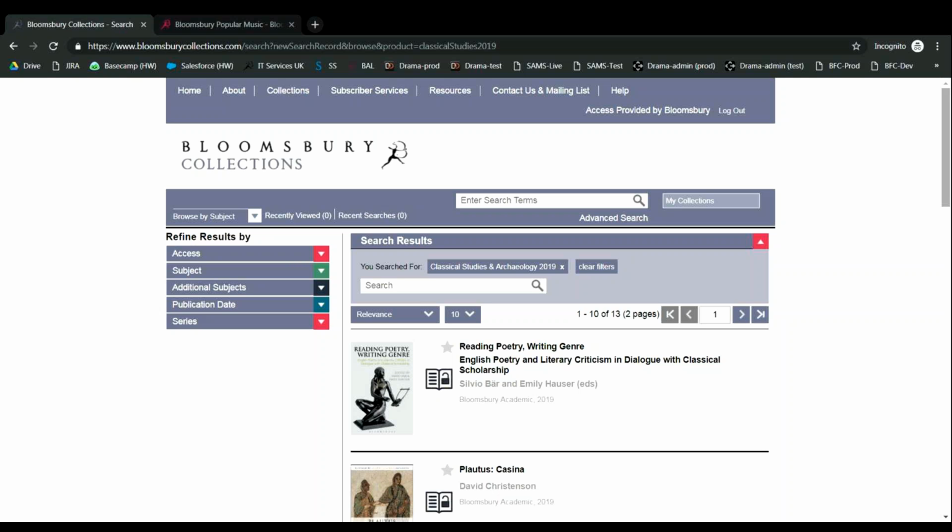But the idea is that there's a new module every year that we publish on that particular collection, so you can keep buying more content to stay up to date and have the latest titles that we publish in that particular subject.